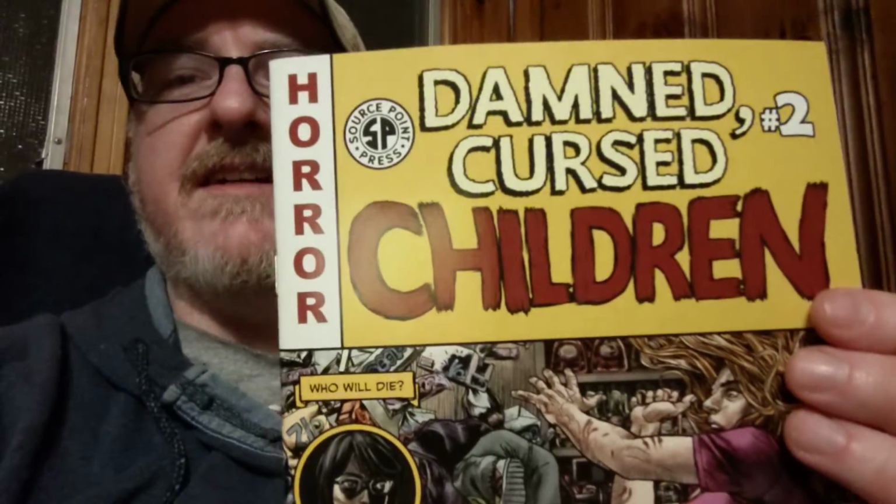Now, if you have kids, you can relate to this book. So this is issue number 1 of Damned Cursed Children. It's got a nice throwback sort of cover to Stephen King, and then issue 2, here's their cover. This is the one that comes out tomorrow. I love this cover. It reminds me a lot of early Marvel. Now, as you'll notice, both of them kind of give you that EC Comics sort of title feel to it. If you're an old time comic book reader like I am, you'll know what I mean by EC Comics and their horror and sci-fi and that kind of feel.